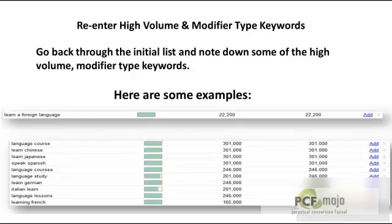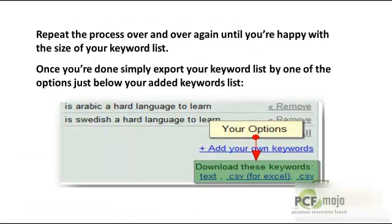Re-enter high volume and modifier type keywords. Go back through the initial list and note down some of the high volume modifier type keywords. Here are some examples. Repeat the process over and over again until you're happy with the size of your keyword list. Once you're done, simply export your keyword list by one of the options just below your added keyword list.